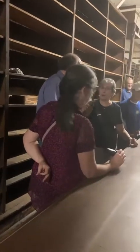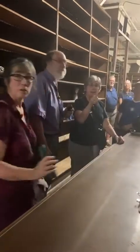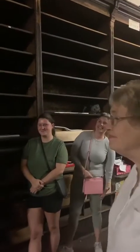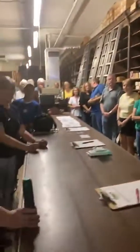Let me just do one other little introduction, and that is I see Ellie and Maddie McGregor here, and they are also renovating an old building, an old home on Chaplin Street. So if you need any advice on how to do whatever, Ellie and Maddie may be able to help with that. Thank you.